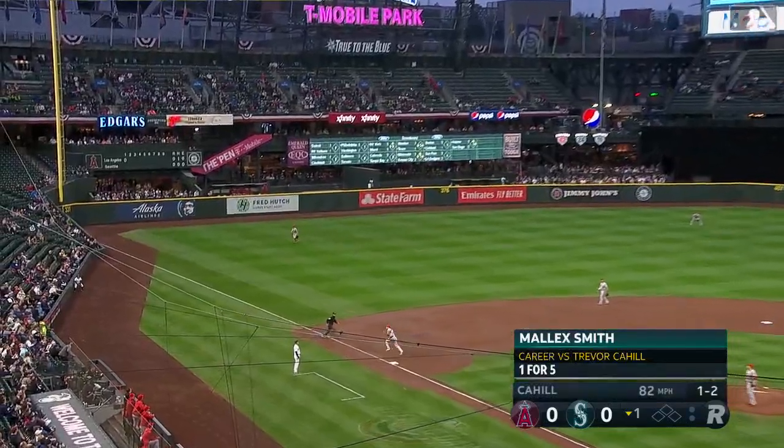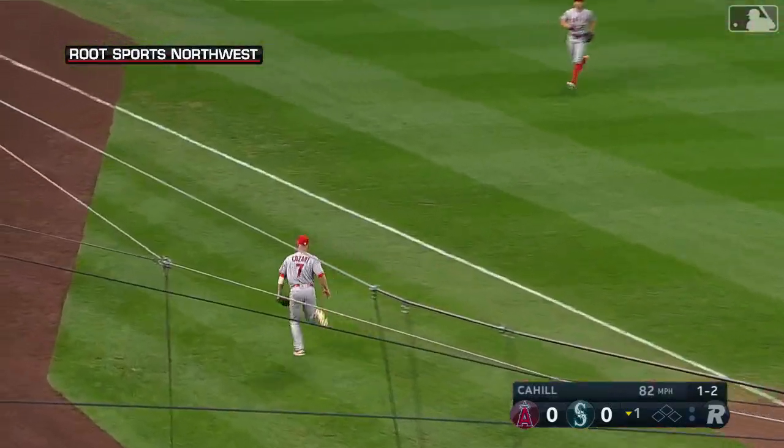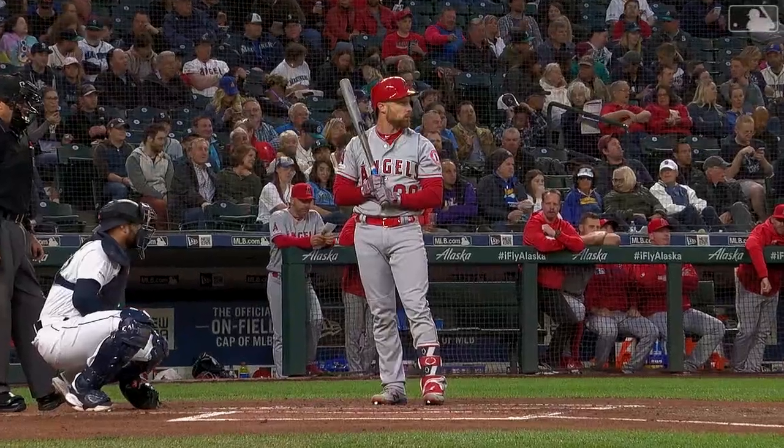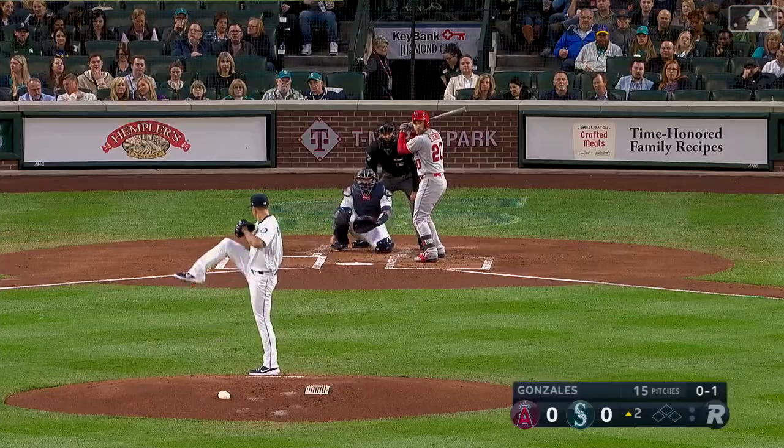A check swing, pop up in foul ground. Long run from Cozart. What a play. Wow. 1 down. Zach Cozart showing some range for the shoulder catch. Second inning we go. First batter up for the Angels is Angel catcher Jonathan Lucroy.